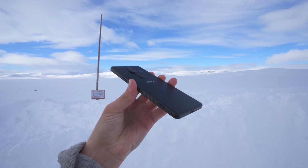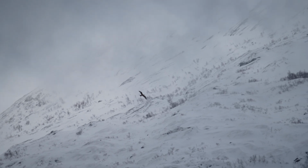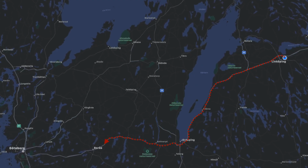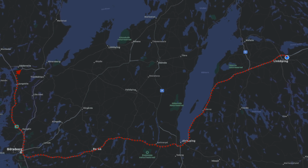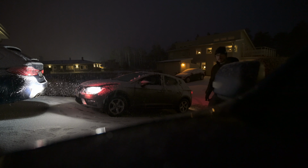In this last part of the series, I take the Xperia PRO-I to the mountains to shoot some crispy slow-motion footage. And before getting there, I have to travel across Sweden to my friend Teddy, who's kind enough to let me spend the night at his place before waking up at 4:30 to meet another friend. And you might already know him.